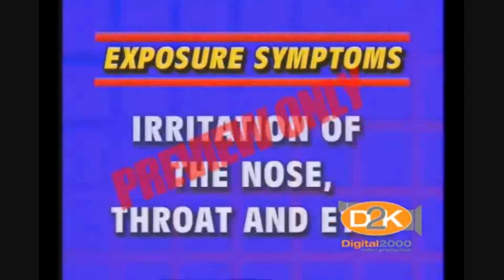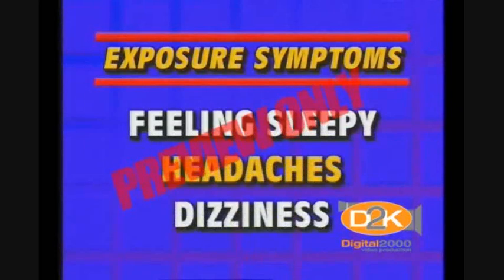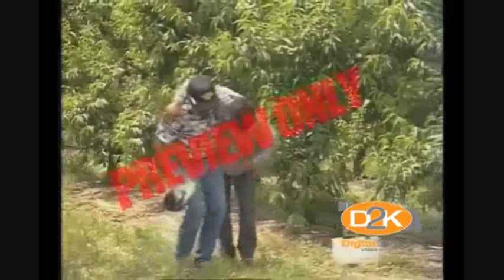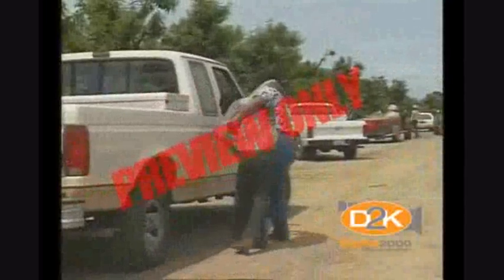Symptoms of exposure to pesticides may be skin rashes or irritation of your nose, throat, and eye tissues. You may also feel sick, as if you're getting the flu, with symptoms such as feeling sleepy, headaches or dizziness, feeling sweaty or clammy, vomiting, and muscle aches or cramps. Other more serious symptoms of pesticide exposure are drooling, blurred vision, trouble breathing, pinpoint pupils, and even passing out.